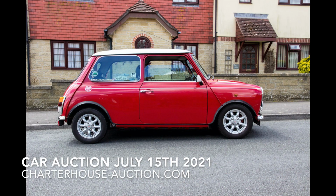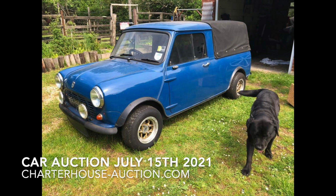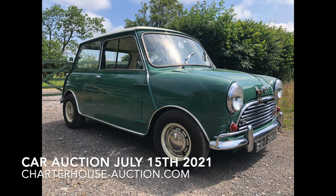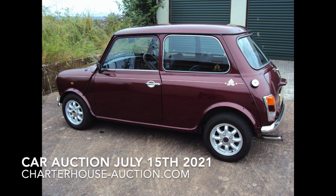We've got the little Mini Cooper. We've got the little Mini Ritz. We've got a lovely little mini pickup van, again, one of the rare ones with Buddy the dog. We had to get Buddy the dog in here. And then we've got a couple of Mini Cooper S's. We've got the almond green Mini Cooper S, and then we have the tweed grey Mini Cooper S. And finally, we have one of the Mini 30s. And don't we all remember those when they came out in 1989?